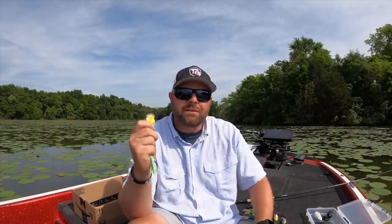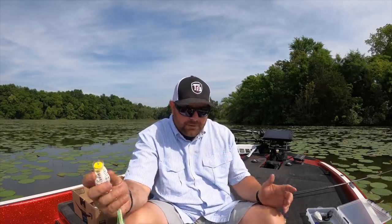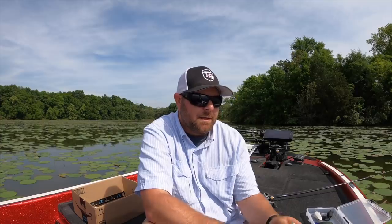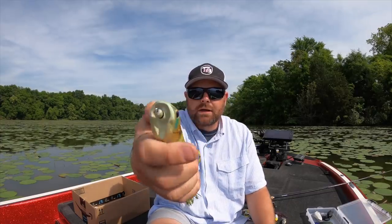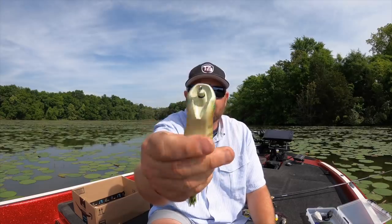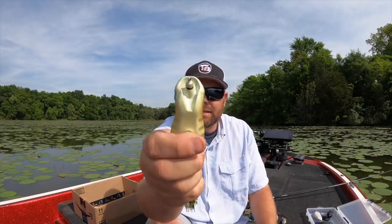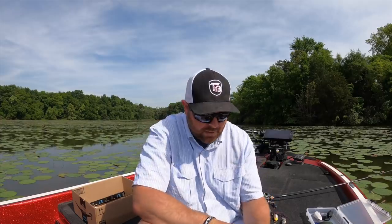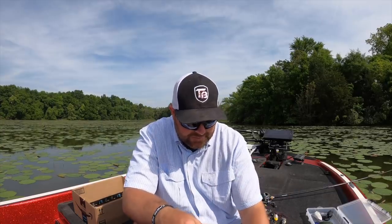So if you're looking to throw a poppin' frog, those three, actually got that one more, that little Gabbit too. That guy right there, that's kind of newer to the market. That's that Mega Bass frog, real natural looking, but it's kind of a cupped face. It's not really a poppin' frog face per se, but that spits as well. But between those three or four models, if you're looking for a poppin' frog, those are hands down my favorite.